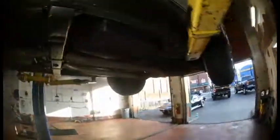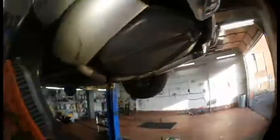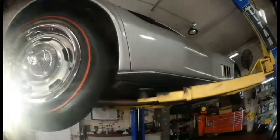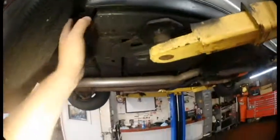Let me get up in here some more. Yeah, the only real critical thing I could say would be those posts, the windshield posts and all that. The doghouse back here looks good. I mean, everything's solid. I don't see any rot there.